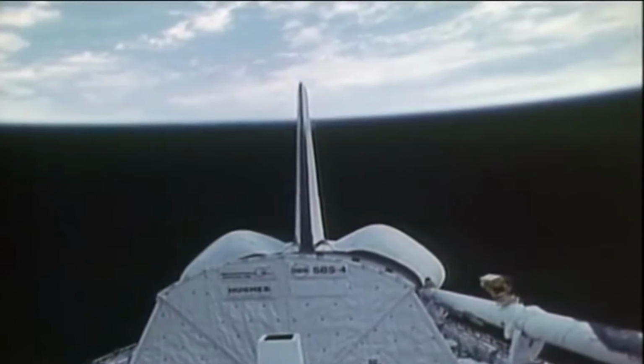Engine throttling back up. Throttling to 104%. Houston, go and throttle up. Discovery, roger, go, throttle up. Discovery given a go at throttle up, 1 minute, 30 seconds, velocity 3,400 feet per second.